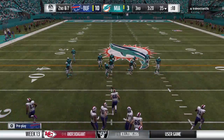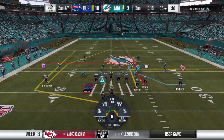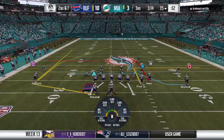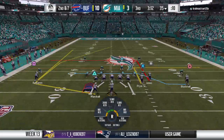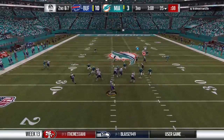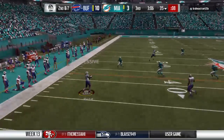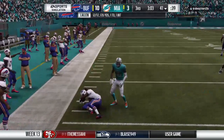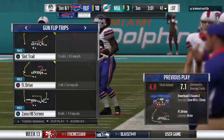That first down completion only netted him 3. 2nd and 7. So the shotgun snap to Allen. He's going to flip one out here to his running back. 6 yards on the pickup, and that'll bring up a 3rd and 1.